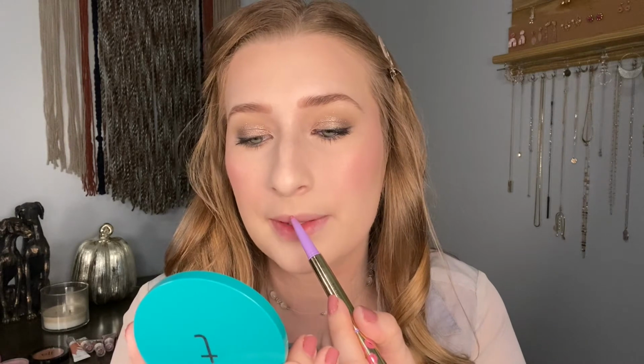So this is the dual-ended lip architect in the shade Romantic, but I used up the other side of it, so all I have is a lip liner. This is yet again another product I'm trying to use up, so it's kind of interesting to me that we're choosing a lot of those because I didn't expect to. So I'm just gonna line the lips with this. I'm not gonna fill them in. All right, we've got the bright pink now, so I like it. I like it especially with the blush, but depending on the lipstick we choose, this could not be good.